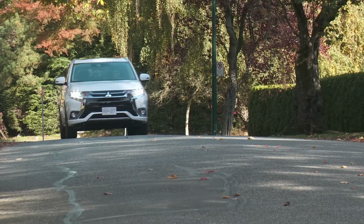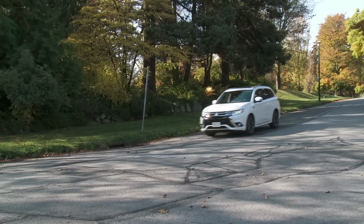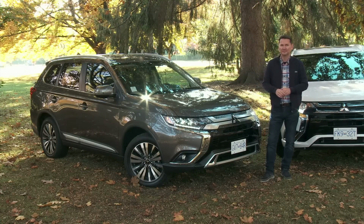In fact, Mitsubishi continues to see sales growth across its entire range, thanks in part to a big push into the SUV space. Now, a big part of that, of course, is Mitsubishi's 10-year powertrain warranty, but also a commitment to continuous improvement. For example, this 2019 Mitsubishi Outlander gets some nice tweaks.